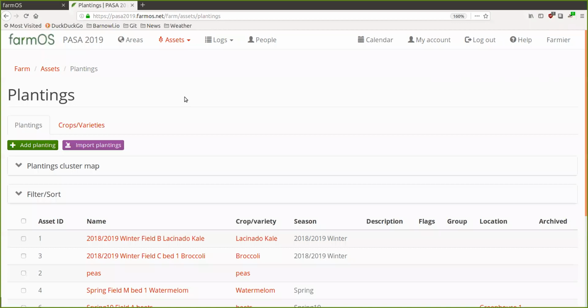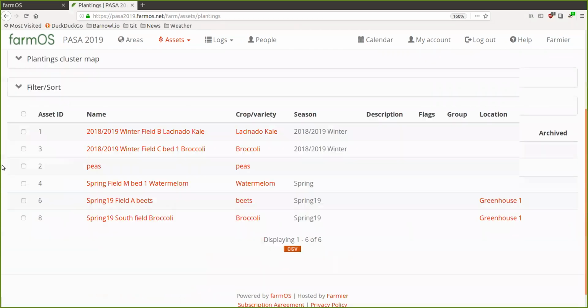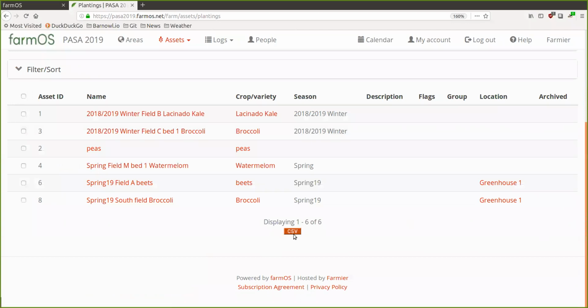Tina asks, can you print out or download a spreadsheet of the information you entered? Yeah, so all the lists in FarmOS have a CSV download on the bottom, and that works pretty well for most things. It isn't perfect. It won't have everything, mainly just because a lot of the records in FarmOS are more than two-dimensional. A spreadsheet really only has columns and rows, but within a log in FarmOS, you might have references to multiple assets or multiple quantity measurements. So it is somewhat limited to use the CSV export, but it's good for simple things.